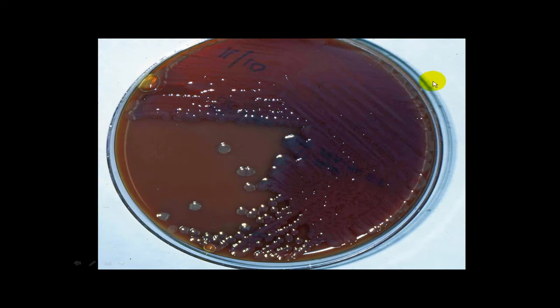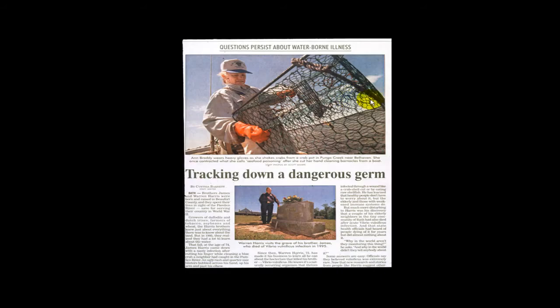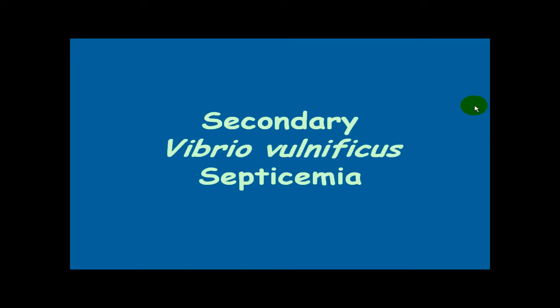And again, growth of the organism is how you define it. But start the antibiotics right off the bat. It's a gram-negative curved rod related to cholera. And the word has gotten out on this, and I think most fishermen are familiar with it. Most of our coastal docks, I think, are familiar with it. And this is a secondary Vibrio vulnificus septicemia. It comes from a wound infection that then becomes bloodborne. The primary is when you ingest the organism, usually raw or undercooked shellfish, usually oysters. That's where you get that.